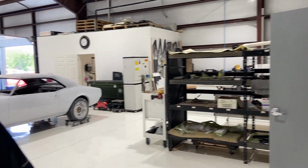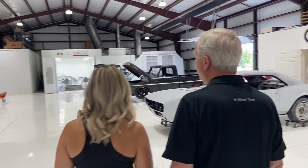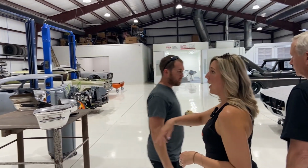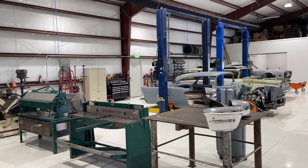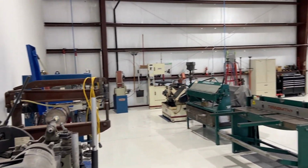So this is our dirty shop. We call this our dirty shop. And then on this side is where Alan and our guy Chris do a lot of the metal fabrication. Alan works on a lot of the vehicles himself.